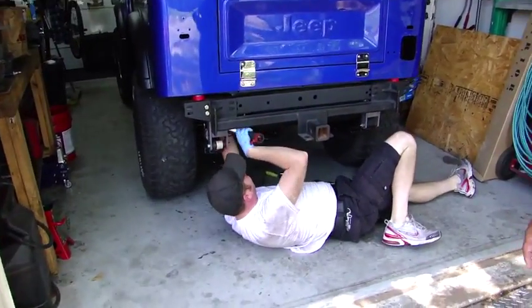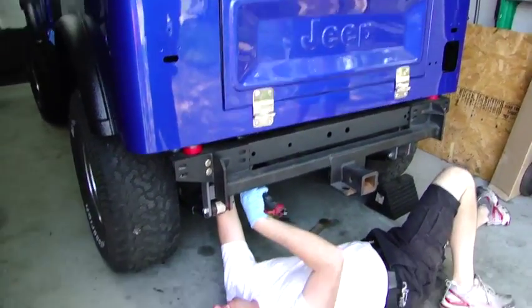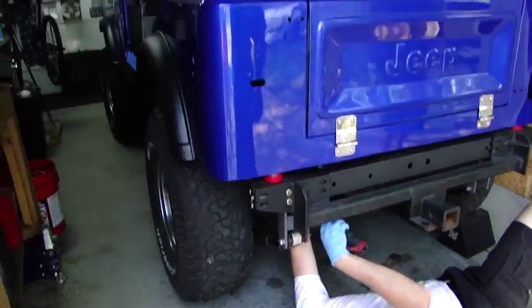His all-day project. That man's smiling. Look at the beautiful paint job. His dad and him got it going. Yeah, sure. This was scrap. I don't know where this came from, but it's beautiful.